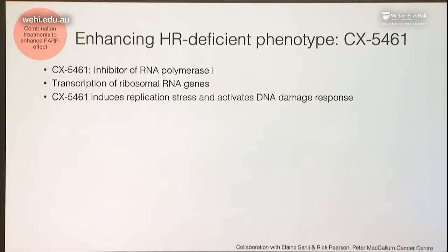So the first example that I'm going to give you is on enhancing HR-deficient phenotype. And this is the work done in collaboration with Elaine Saanich and Rick Pearson at Peter Mac. And they're looking into this drug called CX-5461, which is an inhibitor of RNA polymerase. And Elaine and others have shown that this drug can induce replication stress and activate DNA damage response. So in theory, it should enhance PARPi response.